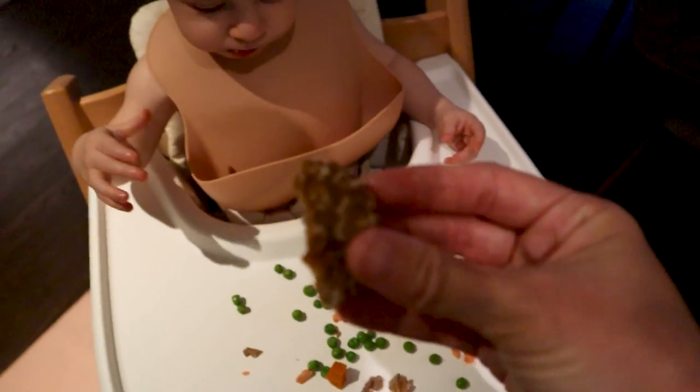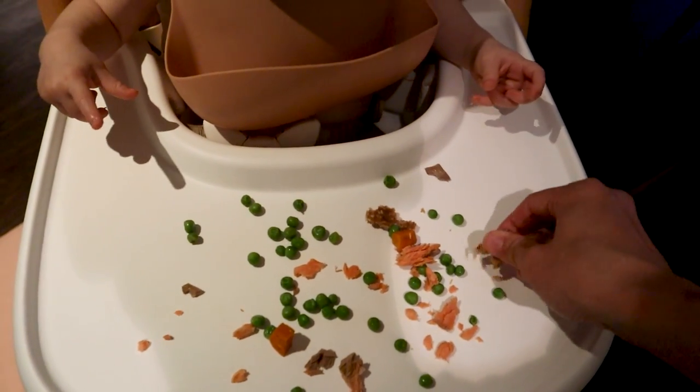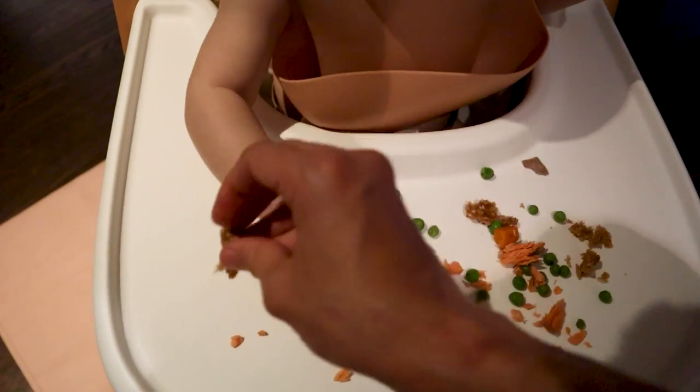And then same thing with the sweets. I add them at the same time. That way we're not separating them as much. And honestly, she'll go for a pea before a cookie and then go back to the cookie. And it's kind of like mixing them all.